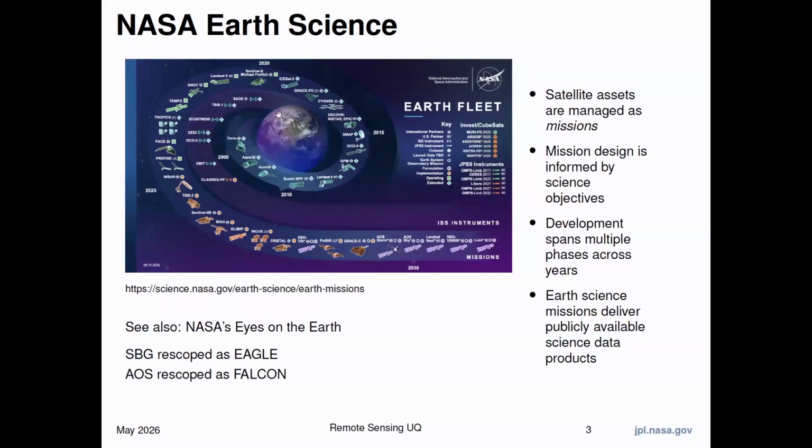There's also a special collection in the middle that represents instruments that are all on the International Space Station. As we work our way out, there's one called OCO-2, the Orbiting Carbon Observatory 2, and I'll spend some time talking about that in this presentation. In addition to that, there's OCO-3, which is actually on the ISS and is a companion instrument for OCO-2. As we work our way out to the current time, this figure is slightly out of date. Some of the most recent instruments launched was NISAR last year. And then there are a few that are in planning. Some of them have been renamed and rescoped a little bit, but that's the lay of the land.